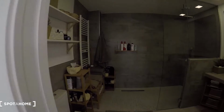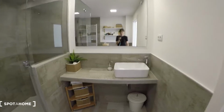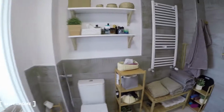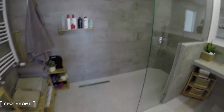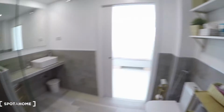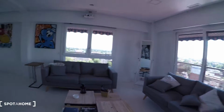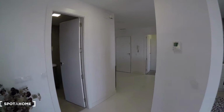Nice. And a suite bathroom. A really big bathroom as well. We have the sink over there with the mirror, some shelving there. On this side we have the toilet, some more shelving here and there, and over there too for putting your things. We have a towel dryer, and we have this really long shower. So now let's go to the other side. It's a big house, beautifully decorated, with a lot of space.